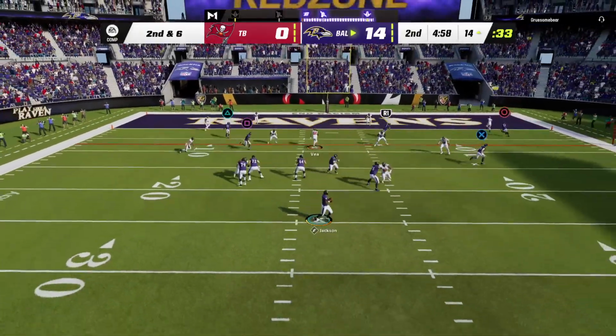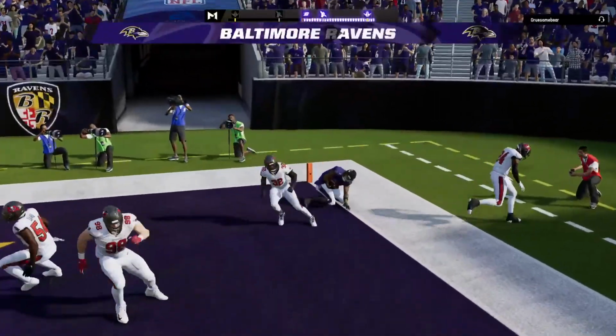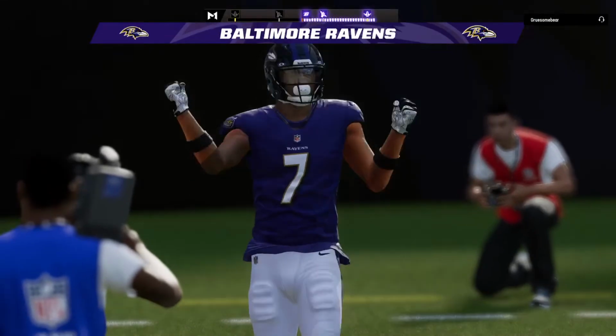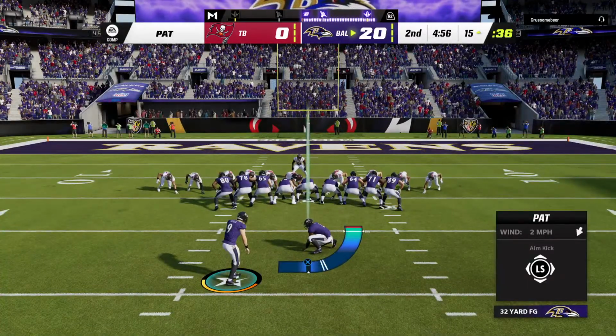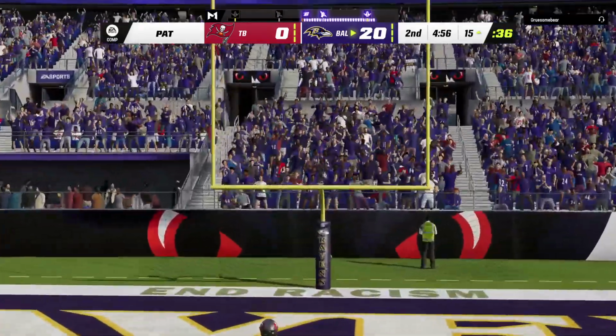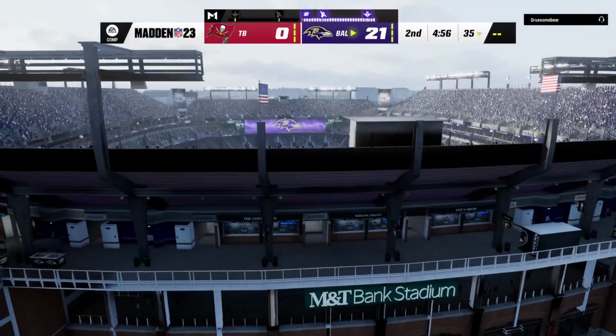To throw again on 2nd down. Jackson. That is caught. It's Bateman for a Raven touchdown. Rashad Bateman, a 14-yard touchdown. And the Ravens take a 3-touchdown lead. Tucker able to connect on the extra point, and that makes the score 21-0.